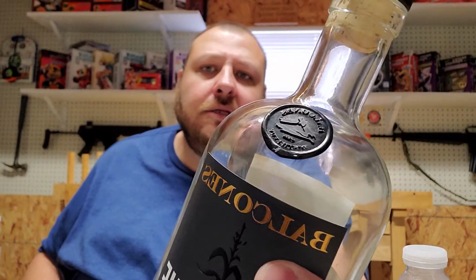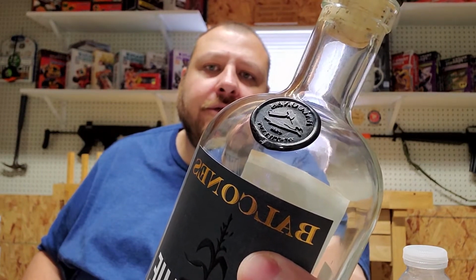So this is also pot distilled straight corn whiskey. And you'll notice, if you've had Balcones or you go buy Balcones, they spell whiskey without the E. It doesn't really make a difference. Just thought I'd point that out. I like their bottling. They got a little wax thing right here. It's got a little mold of the Balcones emblem on there. That's black, it's kind of hard to see. There we go. So that's their logo.